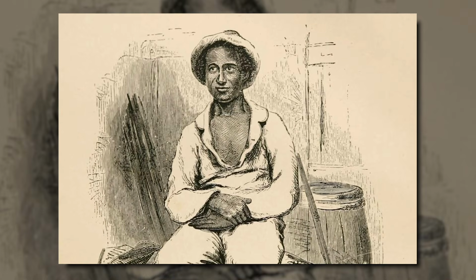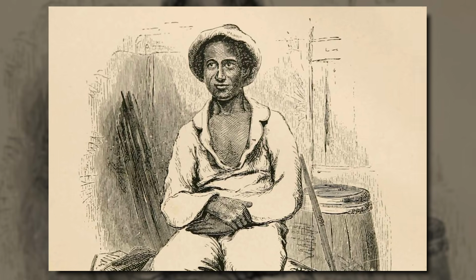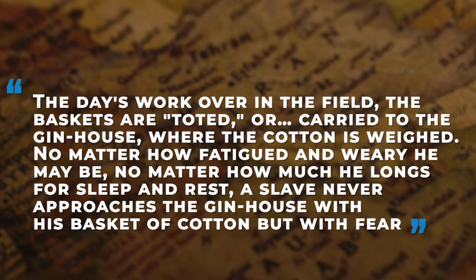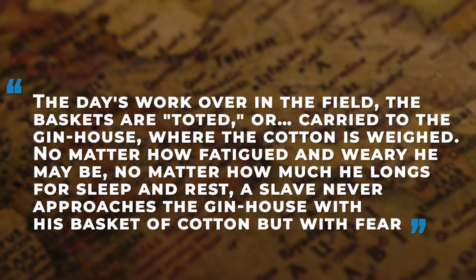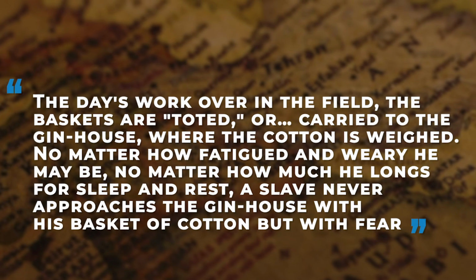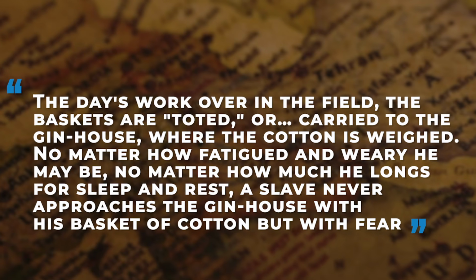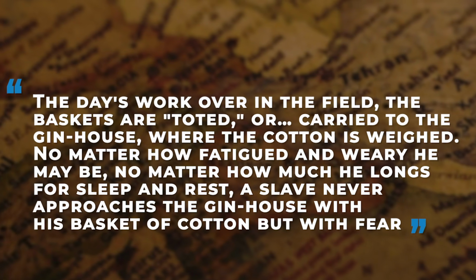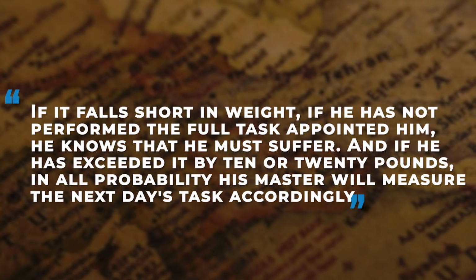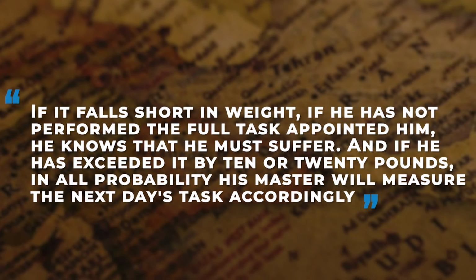A former slave, Solomon Northup, wrote about his first-hand experience in his book, 12 Years a Slave. Quote, "The day's work over in the field, the baskets are toted or carried to the gin house, where cotton is weighed. No matter how fatigued and weary he may be, no matter how much he longs for sleep and rest, a slave never approaches the gin house with his basket of cotton, but with fear. If it falls short in weight, if he has not performed the full task appointed him, he knows that he must suffer.